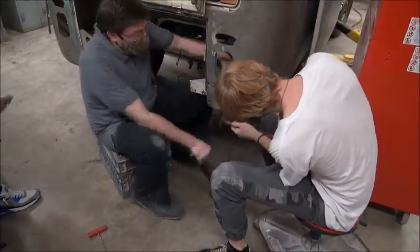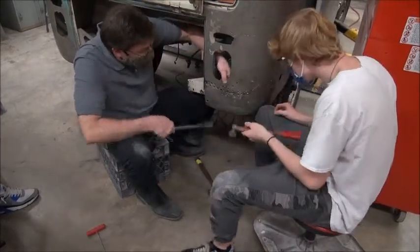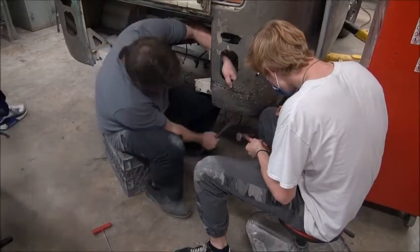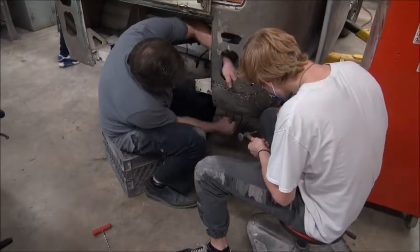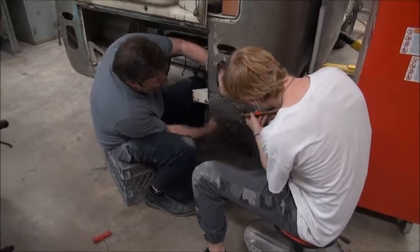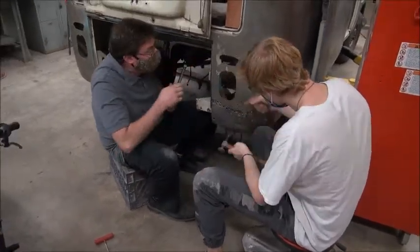See how the whole panel's starting to shape out? Now we got to get lower. We got to get over here with these creases. So we're going to come up from behind again. And I don't have any leverage. Look, I can bend this thing over all the way. There's no place for me to get a lever on there.